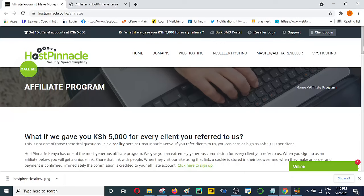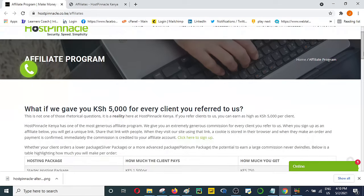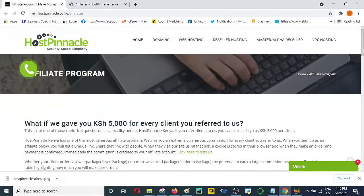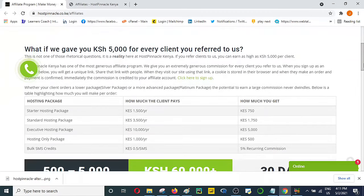The reason why it ranks as the best in Kenya is that it pays you almost 50% of the commission. Now, what is an affiliate program? This program allows you to earn some commission on behalf of the said company. So if, for example, you refer a particular person to host with Hostpinnacle, based on the packages that they are going to choose, Hostpinnacle is going to give you some amount.